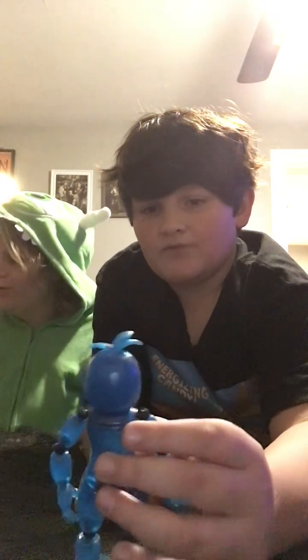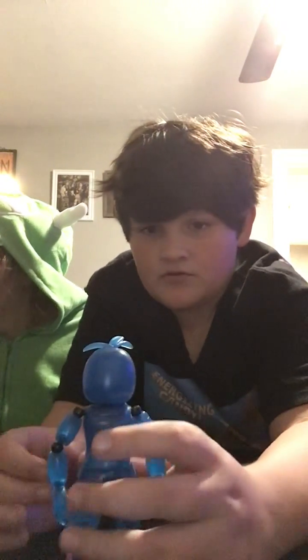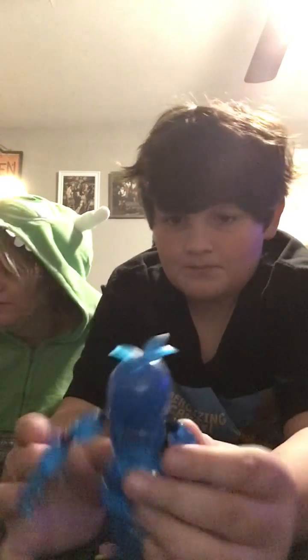The only thing that I don't like about her is her little feathers and how they are at the back. But overall, I think she's really cool. She's one of the best VR action figures.